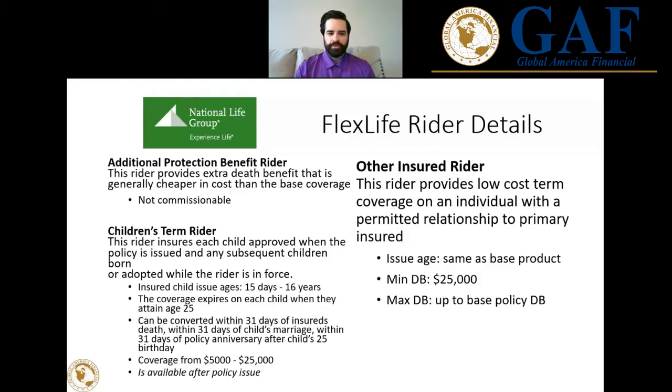So instead of me paying for a full $500,000, I'm paying for 250 permanent and then 250 additional protection benefit rider. I can get rid of it at any time, but once I get rid of it, I can't get it back. Okay, but as an agent, it's not commissionable. But it does allow them to get more coverage at a cheaper cost.